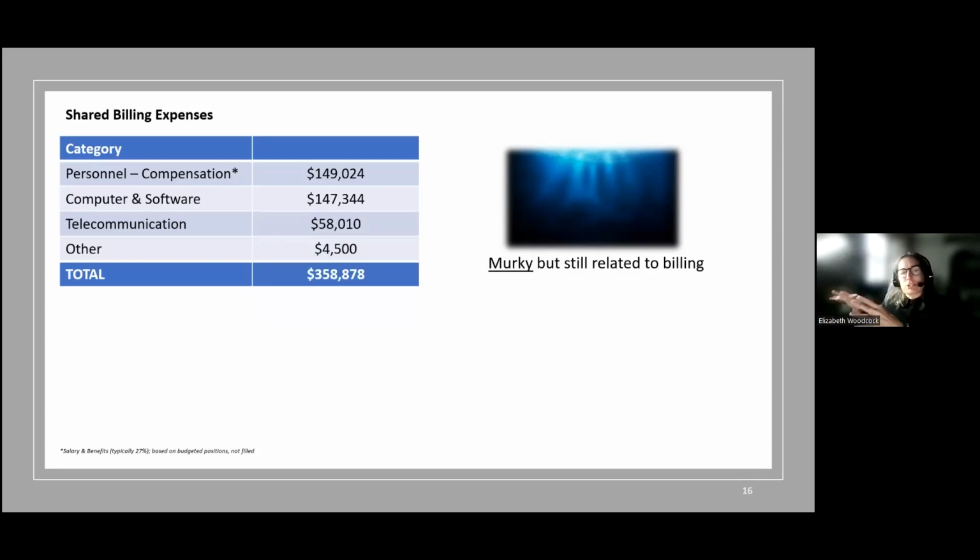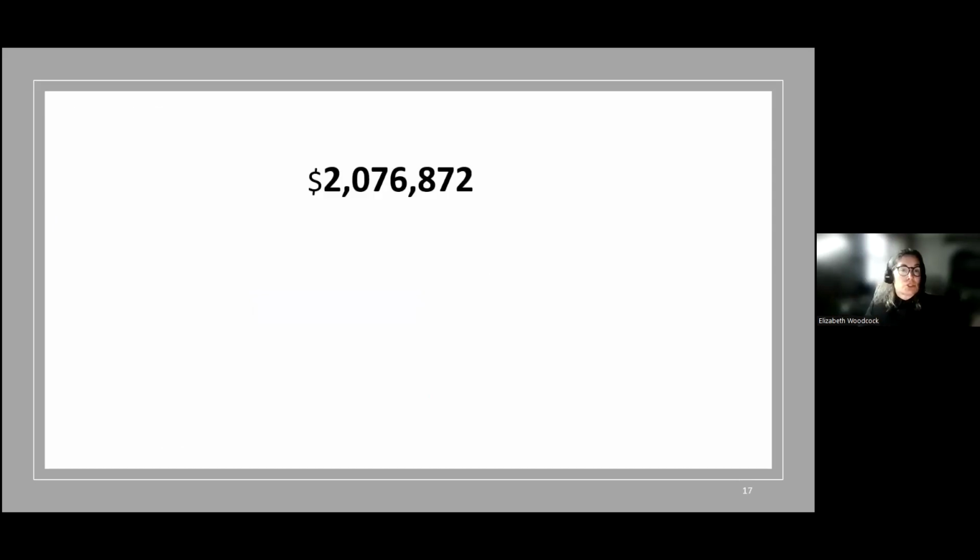So in addition to the 1.7 million, I have another 358,000 that is shared with another part of my organization, but is part of the revenue cycle. I can cleanly see that it's part of the revenue cycle. So I'm looking at a little over $2 million. That is my cost to collect, my cost of billing, my revenue cycle cost.